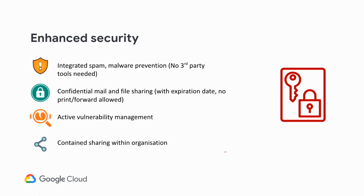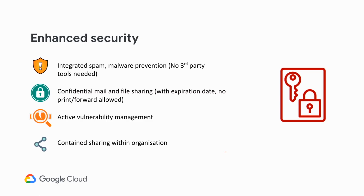In fact, ever since we put G Suite in place, although we're still early in the journey, for the part of the organization where we don't have G Suite, the hacking or infiltration attempts have been, let's say, semi-successful in the areas where G Suite was not implemented.